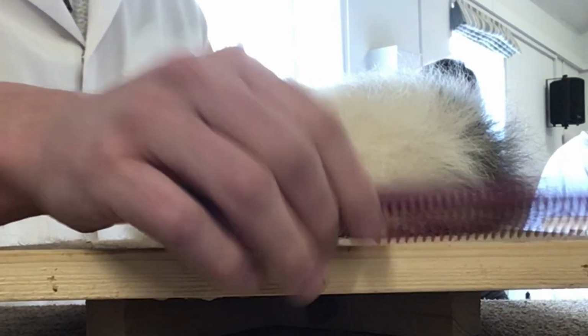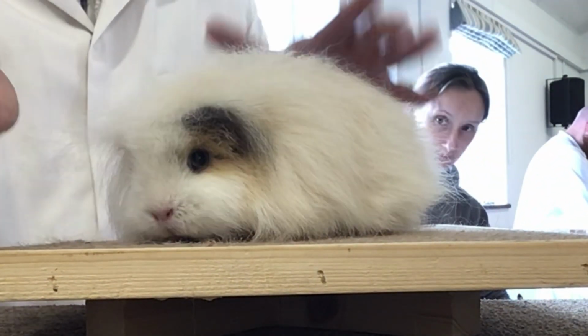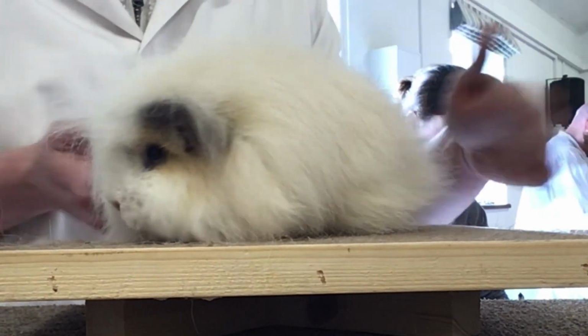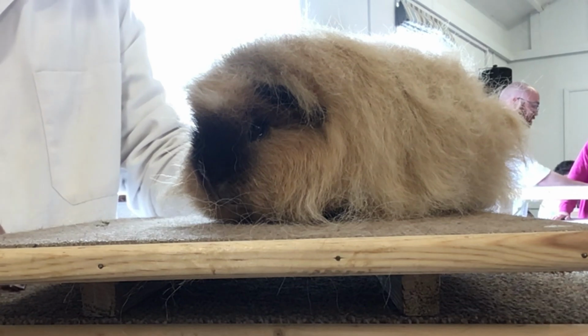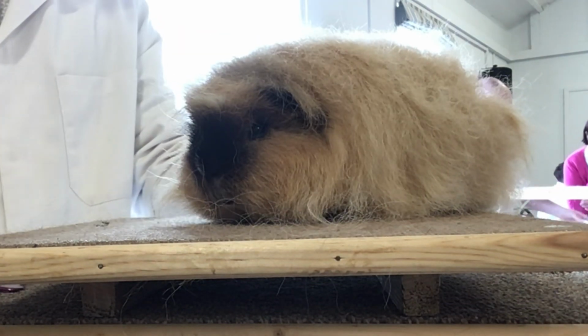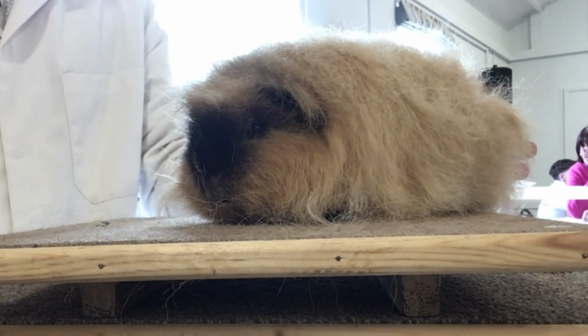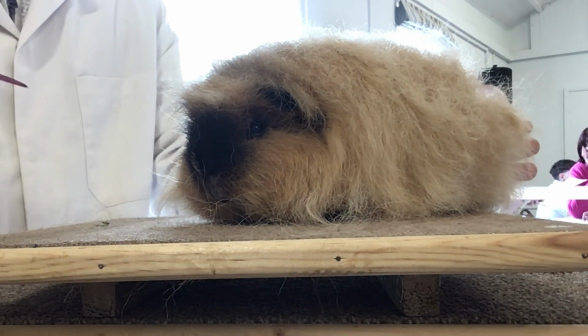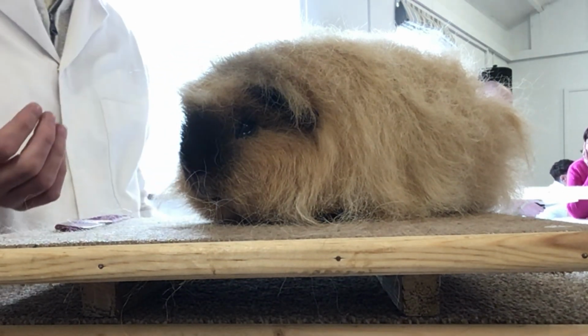decent patching. There were a number of very good Swiss on display today, and there was a notable difference in the textures and densities depending on the colour of the Swiss. What I noticed was the lighter colours tend to have better texture, whereas the darker colours have better density. So when the colours are mixed up on the cavy, you get a really gorgeous mix of density and texture, giving a lovely feel to the coat.